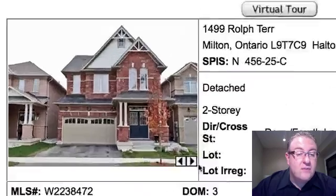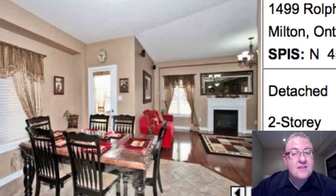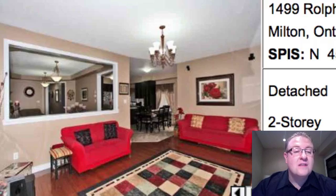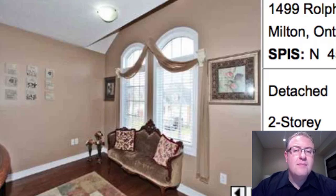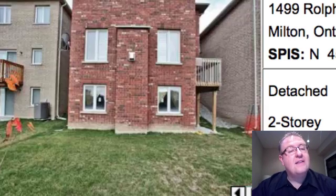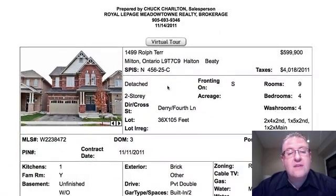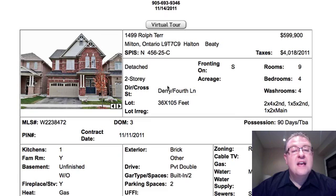Rolfe Terrace, we get another walkout basement on this one. $599, nice winding staircase here, iron pickets. Now we're talking a little bit more upgrades on this one. A little bit bigger than the previous, 2,690 square feet, and double sinks in the master. I could see this one getting a sale before the previous guys, 105 feet deep.